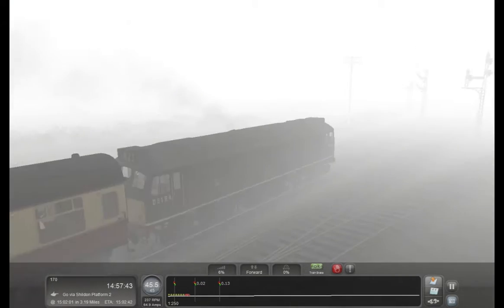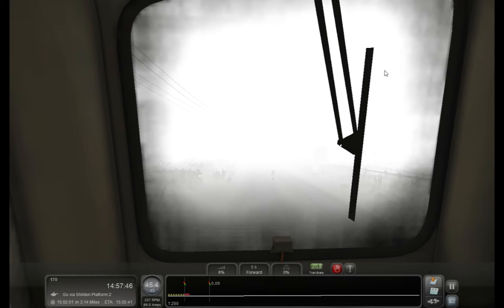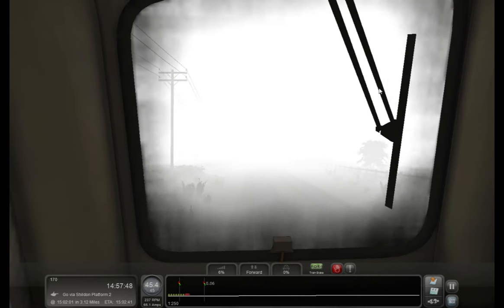This is really foggy, which is really strange. Yeah, which I don't think is the best thing, but hopefully the new one's fine.